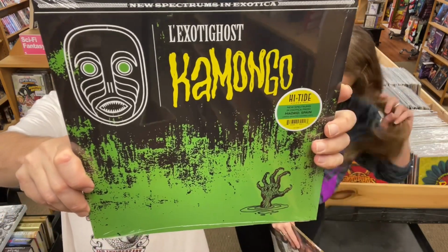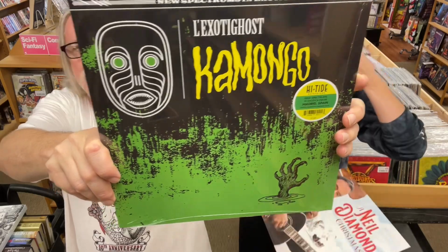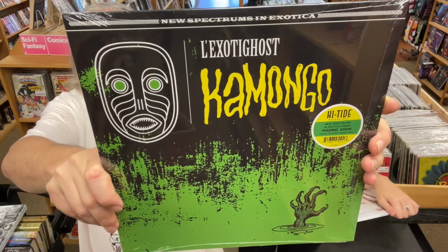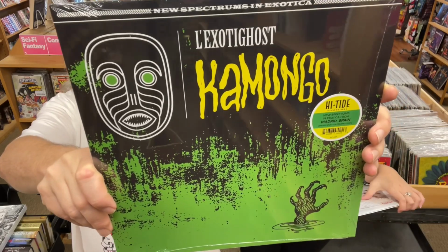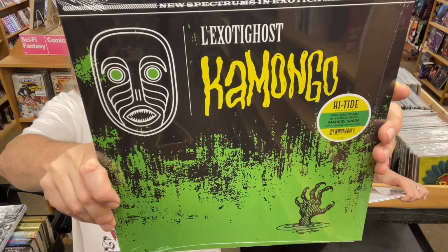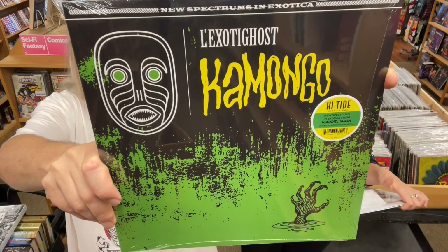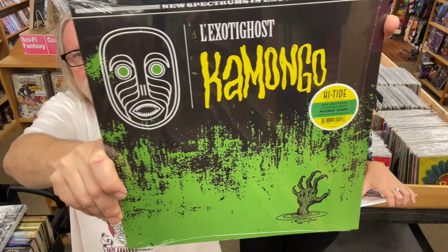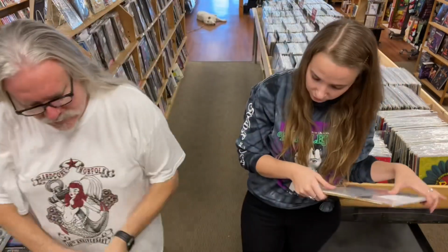Los Exoticos, Camango. High Tide presents new spectrums in exotica from Madrid, Spain. On their second album, the band spices up the original recipe of the genre with an array of new flavors and textures. The result will delight exotica fans and newcomers who enjoy discovering fresh, original sounds. They've really been doing a lot of that, High Tide. Yep. Appreciate it. Limited yellow vinyl with green splatter.